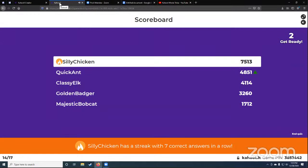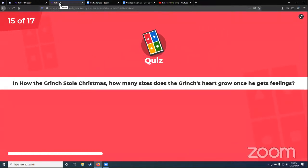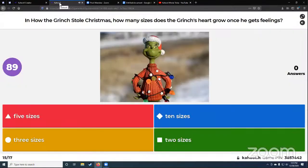And it looks like Quick Ant is up to 2nd place, but Silly Chicken is still holding strong with 7 answers in a row correct. We are at question 15. In the movie How the Grinch Stole Christmas, how many sizes does the Grinch's heart grow once he gets feelings? Is it red, 5 sizes, blue, 10 sizes, yellow, 3 sizes, or green, 2 sizes?